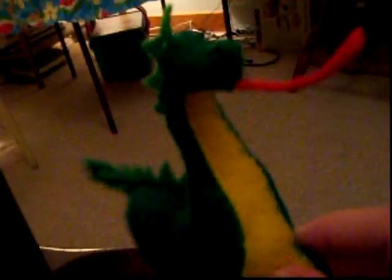I can't do this while holding the camera. Alright. Sticking his tongue out at you. Oh, look, it can also look like he's licking his face.